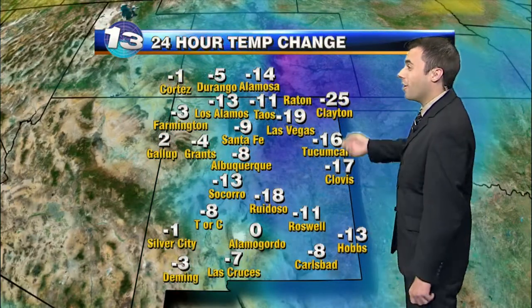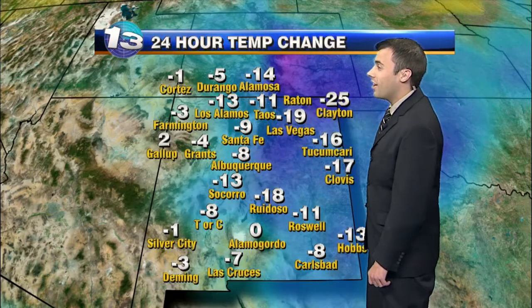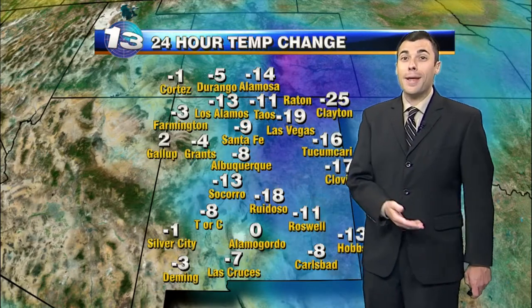And as this front continues to push across the state, we will continue to cool the temperatures down. It is a huge difference than what we were seeing this time yesterday. We were about 25 degrees cooler in Clayton, 19 in Las Vegas, 11 in Taos, 16 in Tucumcari, 17 in Clovis. Albuquerque already about 8 degrees cooler, so it's going to be a much more manageable day to be outside because you won't be dealing with quite as much heat, especially across central and eastern sections.